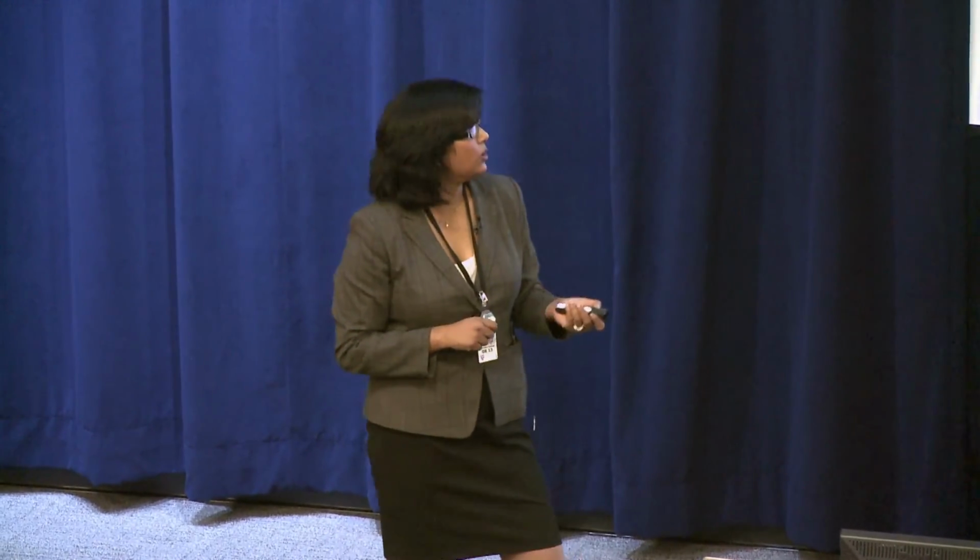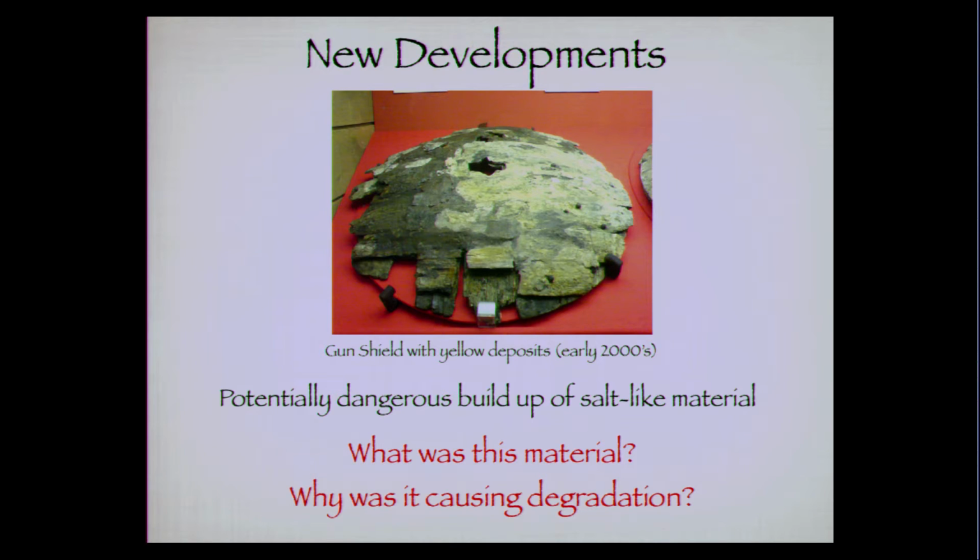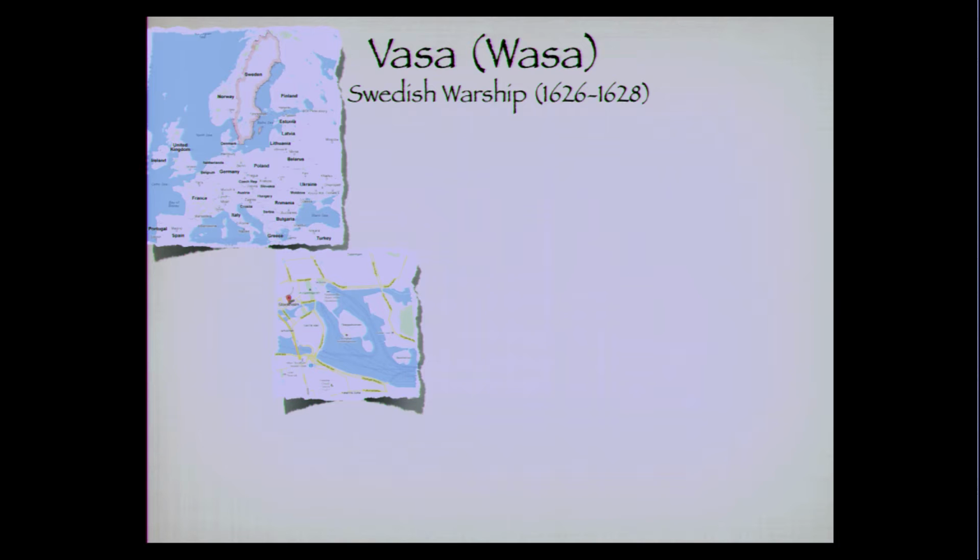But in the early 2000s, the preservation scientists started seeing a new development. What they observed was on the artifacts that were not being sprayed with PEG, for example, a gun port like this, there were some yellow salt deposits being formed. And the wood beneath the salt deposit was getting softer, it was getting mushy. And so they were really puzzled. They wanted to know, what's this potentially dangerous salt-like material that's being formed, and why is it causing the wood to degrade? And to answer this question, we had to go to Sweden and to the Swedish warship Vasa.